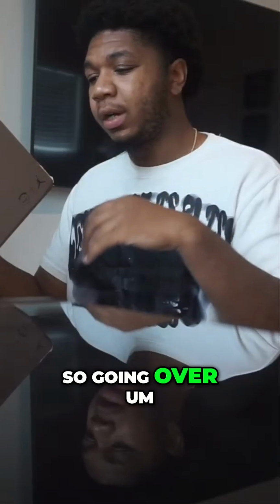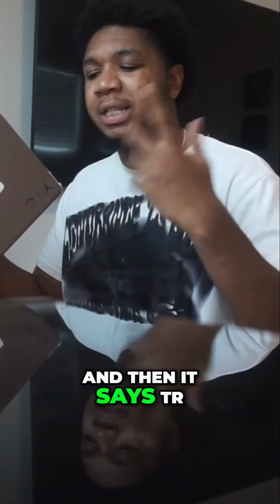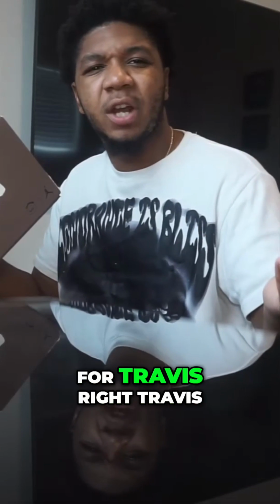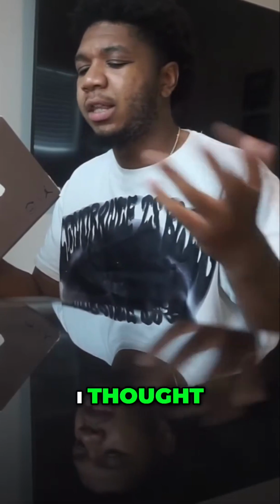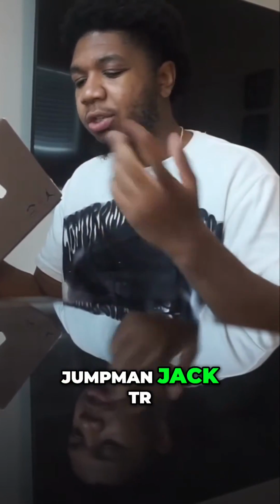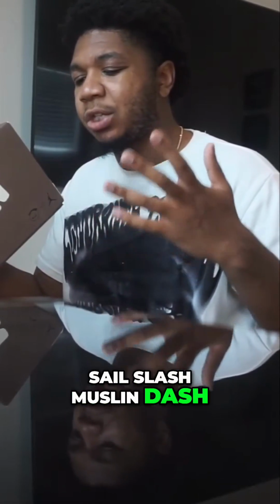So going over the sizing, it says Jumpman Jack, and then it says TR. I guess that stands for Travis, right? I thought they would put TS, Travis Scott. But yeah, Jumpman Jack, TR. The colorway is sail / muslin - dark mocha.